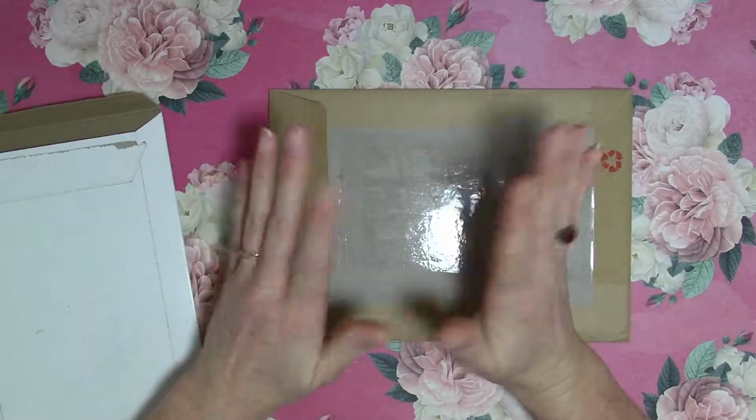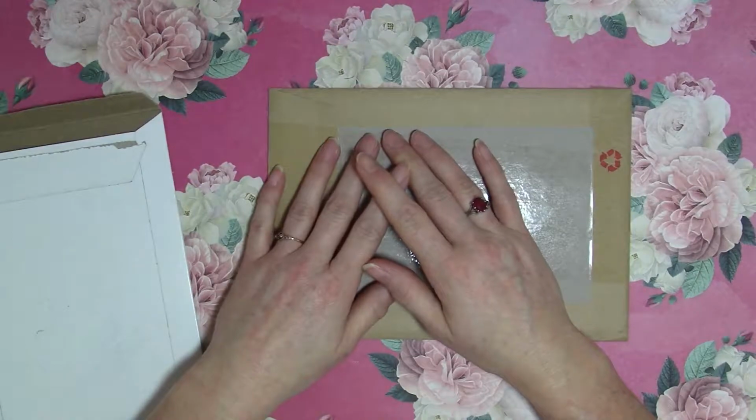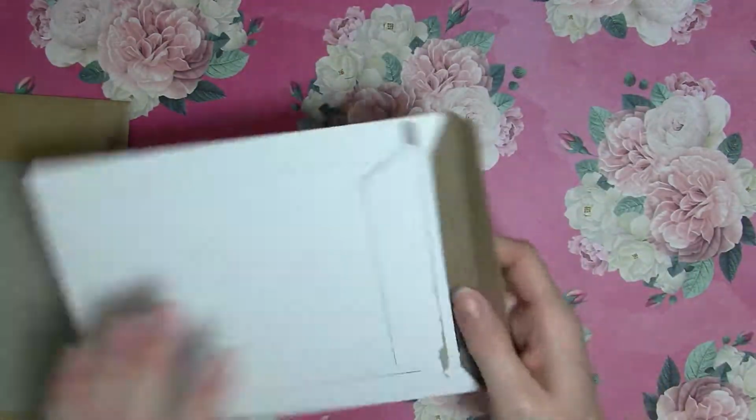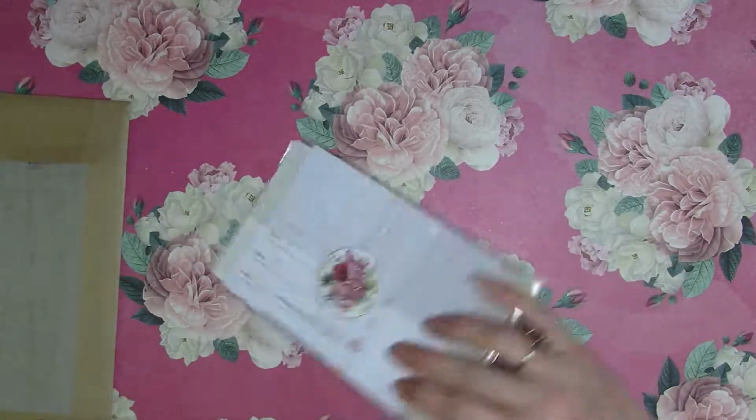But it was just shipping, and the shipping was $1.99 to try it out because she's wanting more people to know about her. So let's go ahead and start with the package from the Polka Dot Planner.